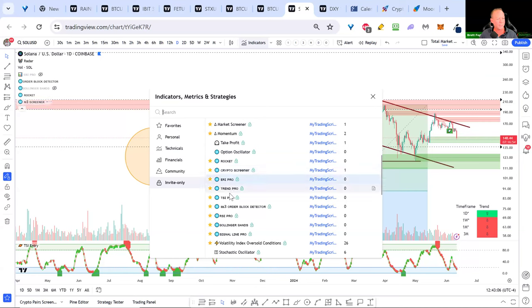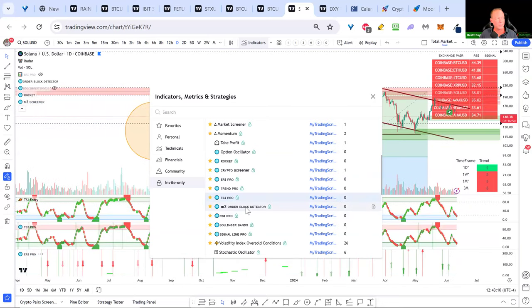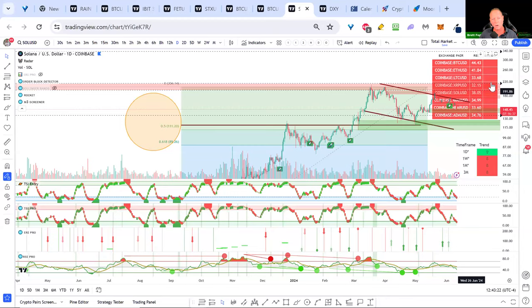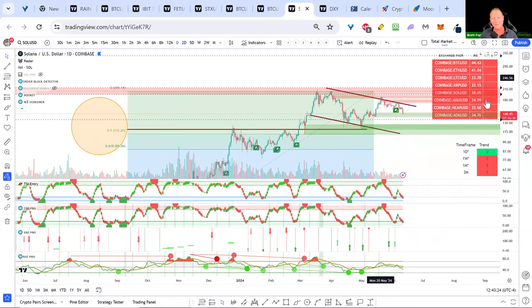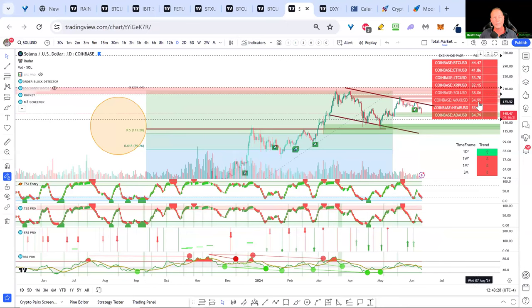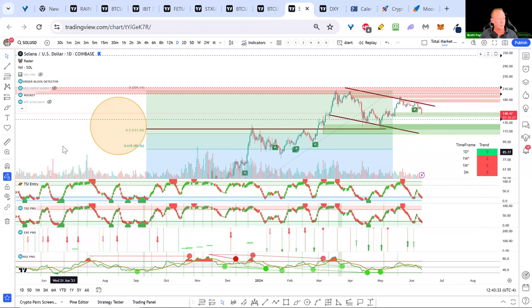I'll add this one again. I won't do all of these. TSI, the order block detector, we have the RSI Pro there, and the signal line, the Bollinger Bands already there as well. I don't want to put too many on there, so we'll just stick with these. Okay, screener, all red. So you can see not a lot of bullishness there. This is RSI and signal line. When these are all red, typically stay out. So we can turn off the M3 screener here.